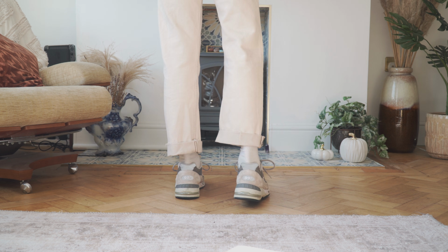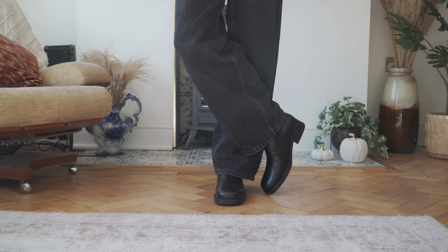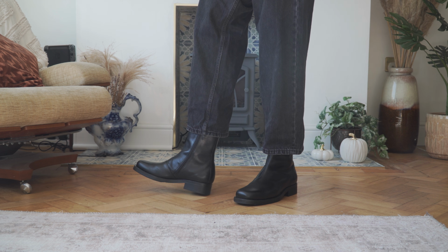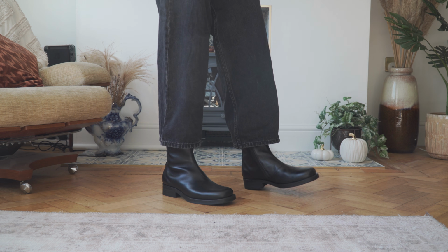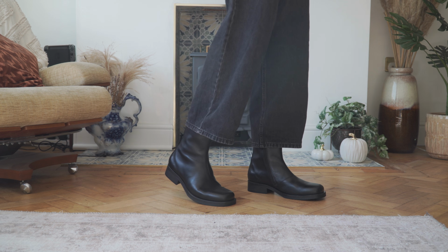Next up are going to be my R Legacy camion boots. Full disclosure, I had no intention of picking these up, even though I've always admired them. I felt like I had enough boots that filled this space, but when I found a brand new pair for less than half price just sitting on eBay, it seemed like a sign, and they've become an absolute staple for me over the years.